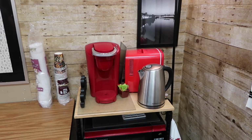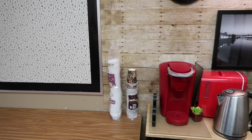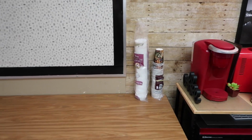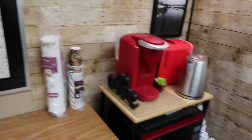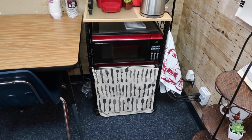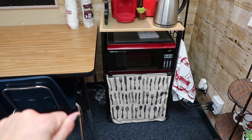This tea kettle kids use all the time for hot chocolate, and I gave them all little coupons that they can make hot chocolate one time during the quarter. And so those are for the kiddos, and I have a microwave, and down hiding under there is the actual hot chocolate packets in one of those sealing boxes.